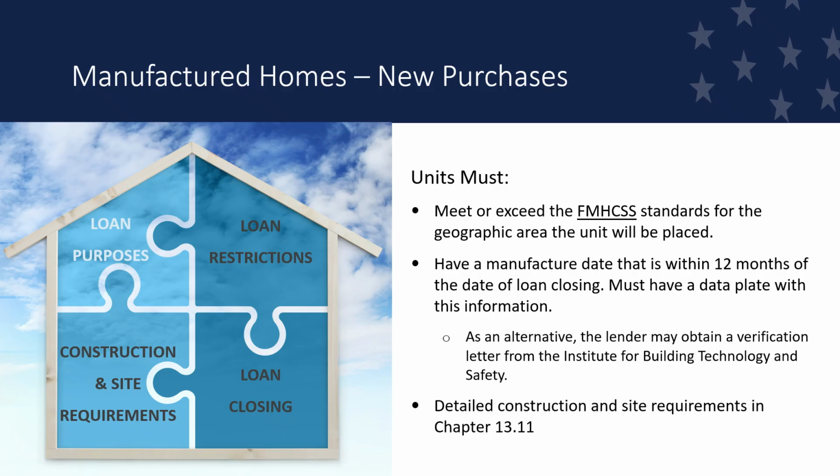An acceptable alternative is a verification letter containing the same information as the HUD certification label provided by the Institute for Building Technology and Safety. Complete construction and site requirements for new dwellings are located in section 13.11 of the handbook.